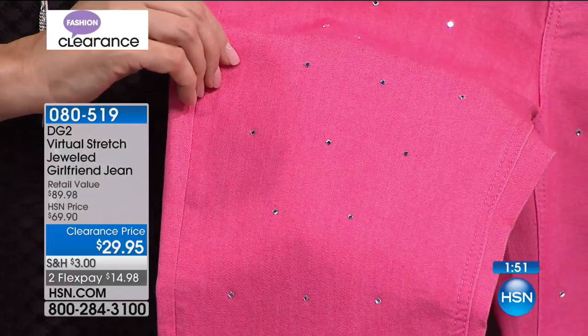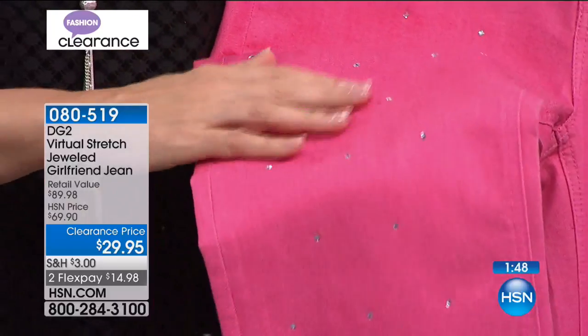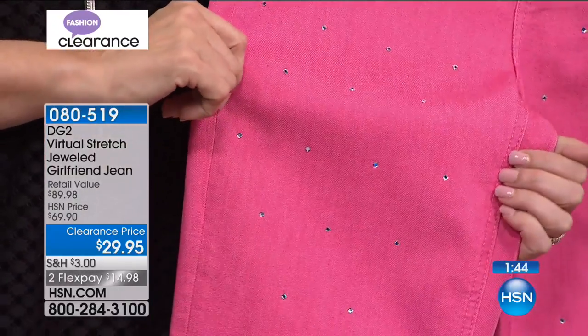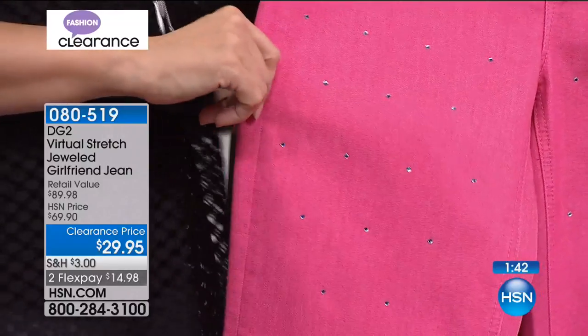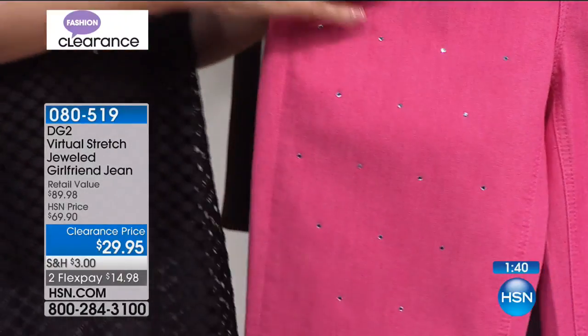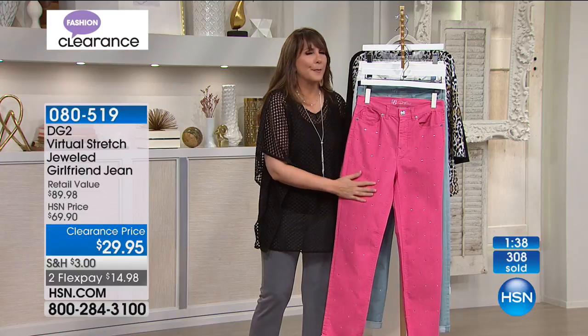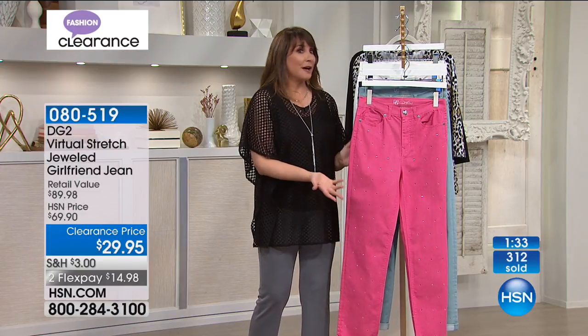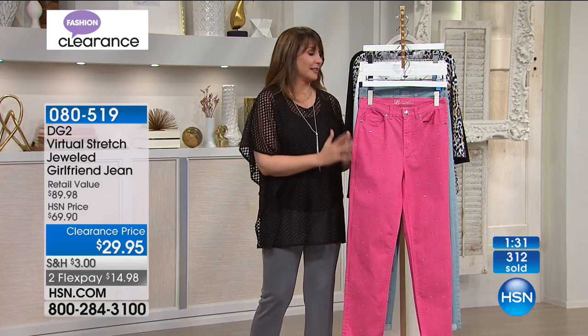Diane's known for her quality. Just a little sparkle, sort of jewel that is gonna give you a lot of personality. It's not over the top. It's just a little bit of shimmer going on in the garment. Lovely, fantastic hand. Feels fantastic against your skin. If you have virtual stretch, you already know that, okay? And then to be able to get these at $29.95, I'm gonna give you some measurements here.